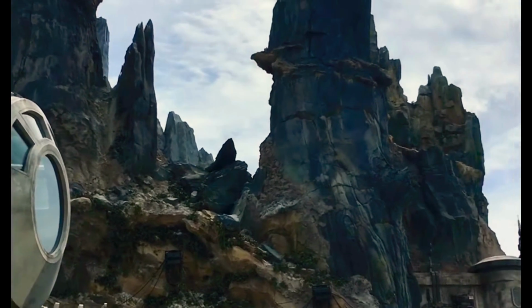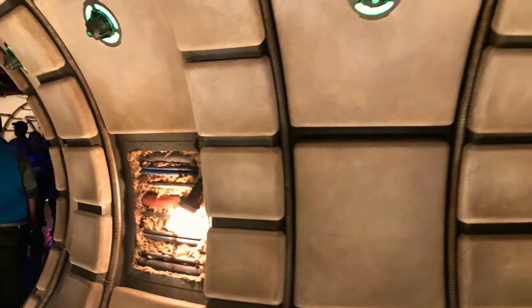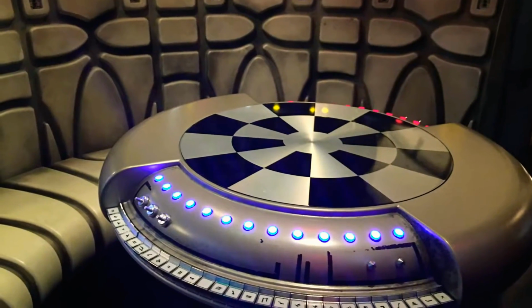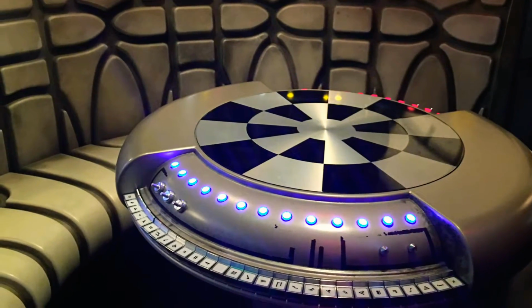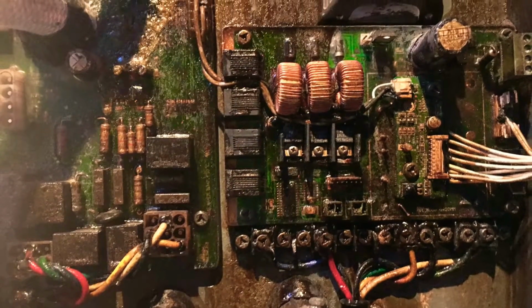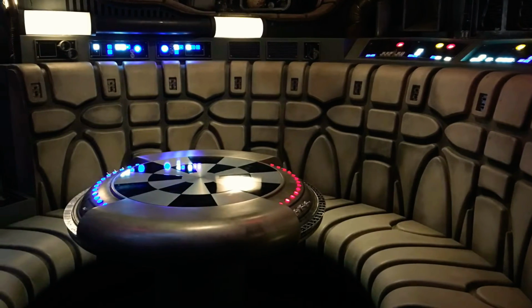Now, the ride vehicles for the Smugglers Run are small pods that fit 6 riders, like we said earlier. The interior of the pod looks just like the cockpit from Millennium Falcon. And there are plenty of buttons to press to make noise and light up while you wait for cast members to do the final safety check.